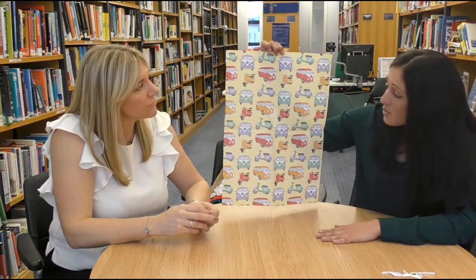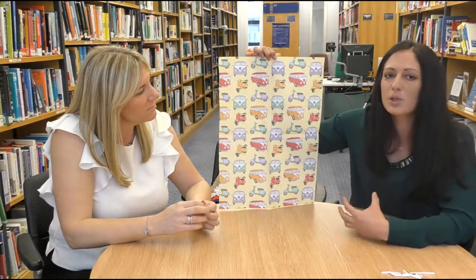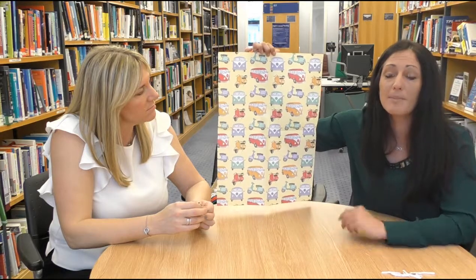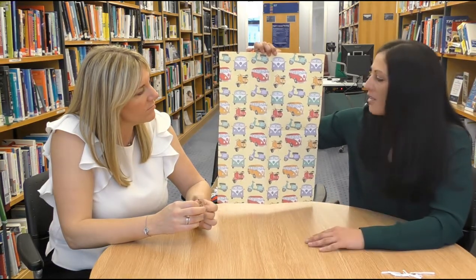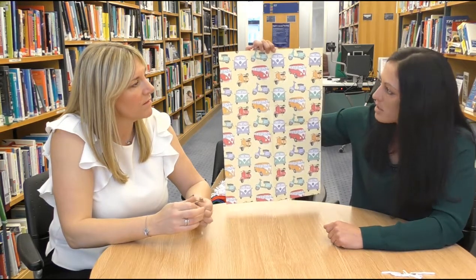And just finding totals, maybe the total number of scooters and mopeds there are. Then talking about comparison questions and thinking about, are there more scooters than buses? And then maybe moving into calculation, thinking about how many more red buses are there than scooters. That's a question that some children find quite difficult to answer. So we can do something very practical with this.